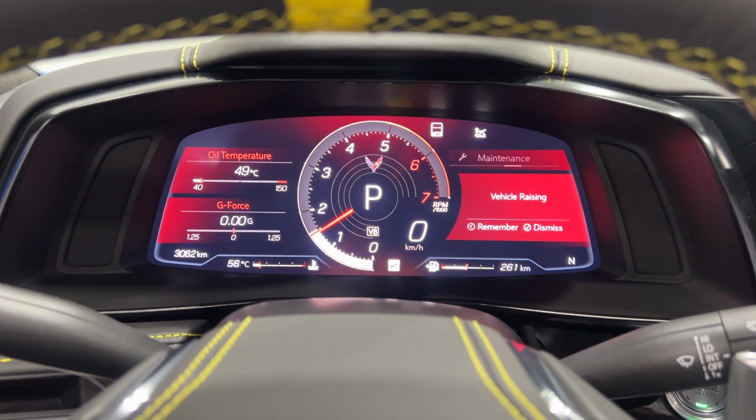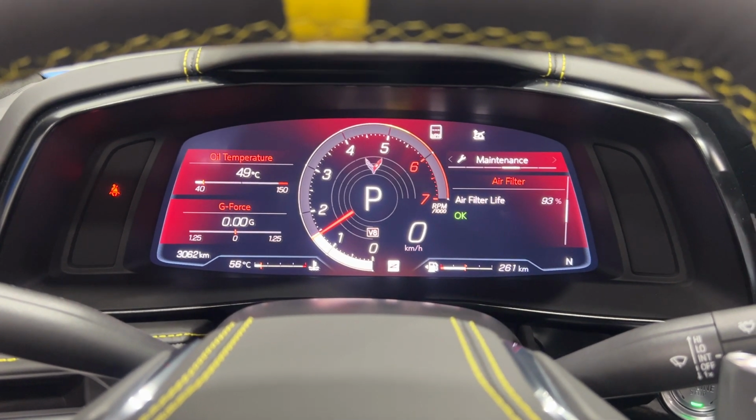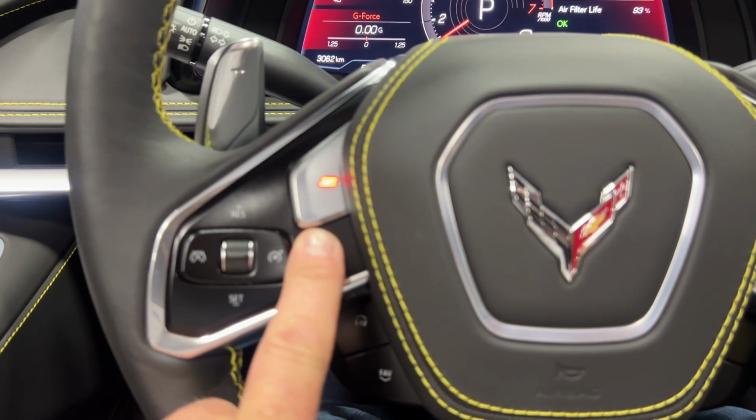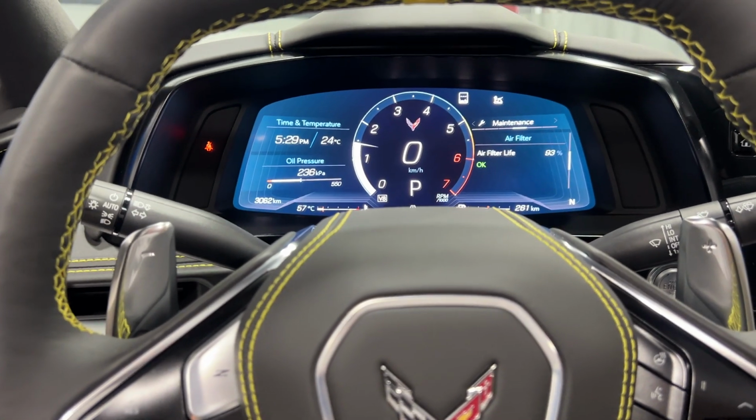There it is. So in terms of kilometers, we have 3,062, so nice and low. No warning lights or issues there on the dash. We have the Z button, which I just turned on. If I turn that off, that'll close the exhaust ports, make it a little quieter.